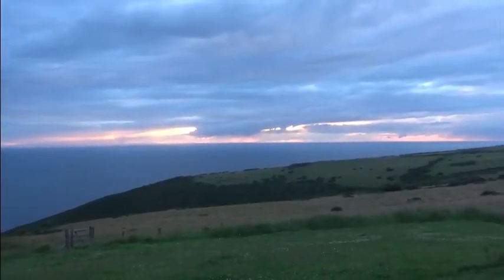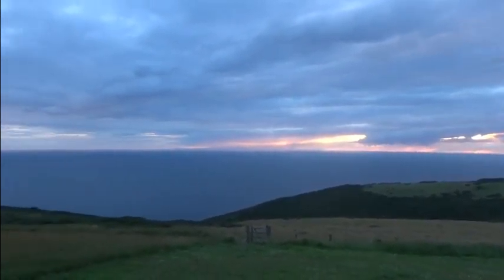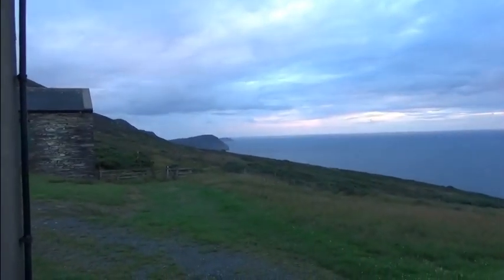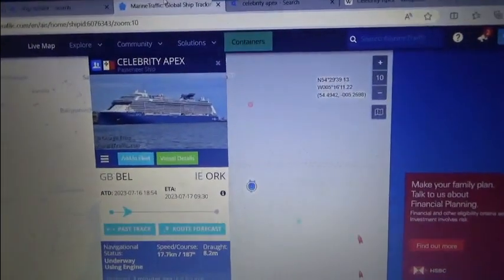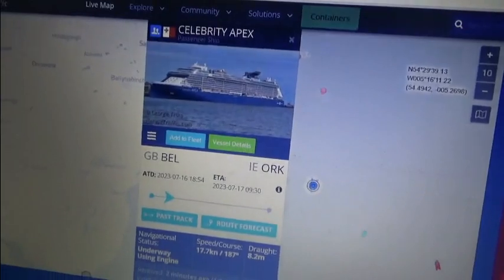Lovely, beautiful stuff. It feels a bit colder than it did earlier. And here is the ship. It's actually a ship considerably larger than Manxman. It's Celebrity Apex, a passenger ship.